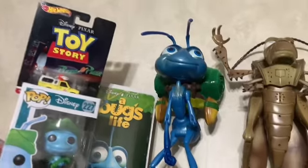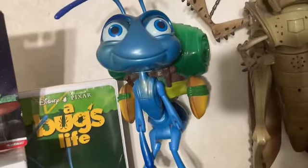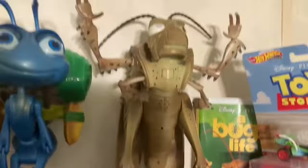We also have RC and the Pizza Planet truck. These guys should probably be over there, but they're just so cool. They deserve their own special spot. Come on. And we had these very cool Bug's Life toys from the 90s, a Flick and Hopper. They do show their wear, mainly with Flick. But you know what? They're so pretty darn cool in my opinion.